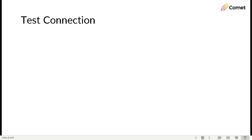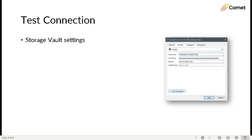Maybe you just speak English. I'm trying to get you excited about Comet 21.8 Amalthea, so another new feature to highlight is the new Test Connection button in the Storage Vault settings, here at the bottom of the window.